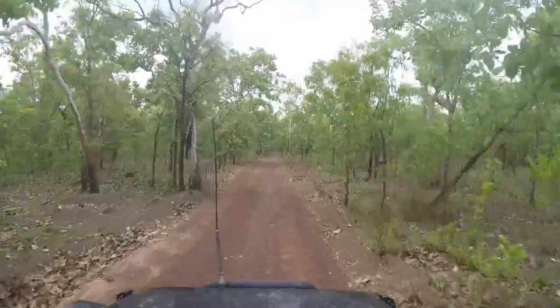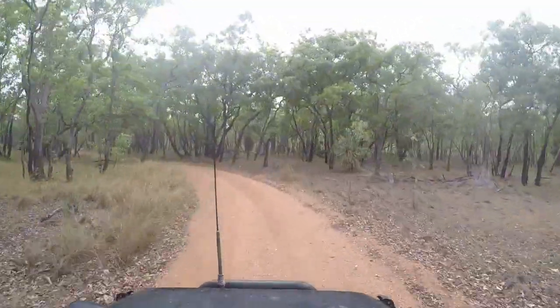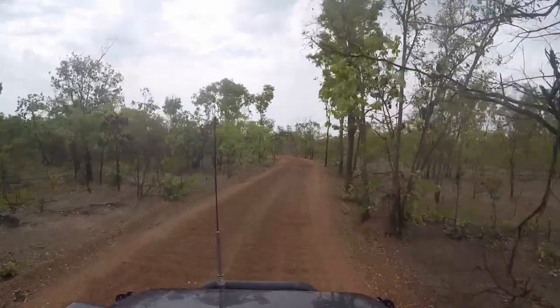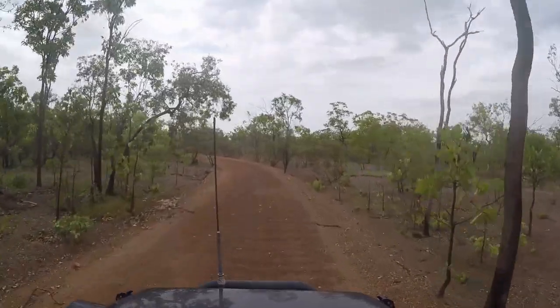When we meet up with the old Jim Jim Road, we're going to turn west again and then cut back up to the Arnhem Highway. We're going to go to Mary River National Park for the night, I think, and do a few bushwalks, that sort of thing. And after that, who knows? We're really playing it by ear at the moment.